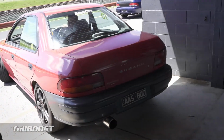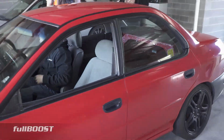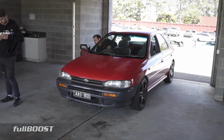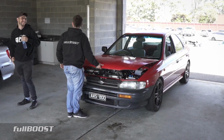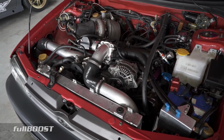With a kerb weight of around just 1,100 kilos, the car essentially feels like you're inside a four-door motorbike. At present, the guys have logged around 80 power runs on the dyno, plus street and track use, and the engine has so far held up to everything thrown at it. The point of this car was to think outside of the square, bringing theory into practice, and to try something different on a flat four boxer engine.